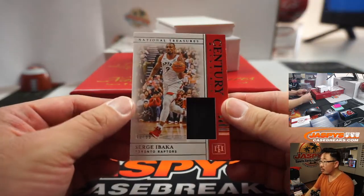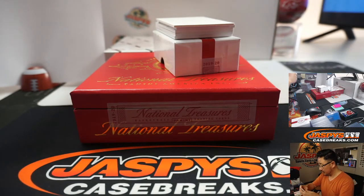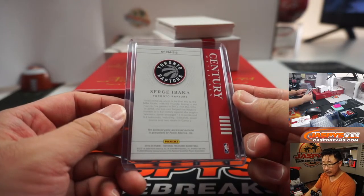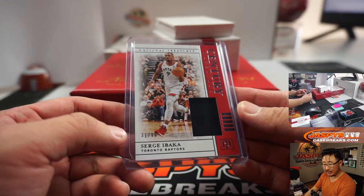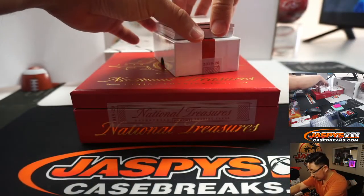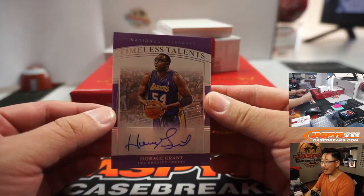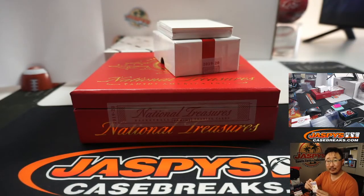Serge Ibaka, 31 out of 99. Century Materials. Serge Ibaka, Raptors, that's going to go to, where are the Raptors on my list? Eric S. with the Raptors. We got Timeless Talents. That time Horace Grant played for the Lakers, 33 out of 99. Robert with my Lakers.